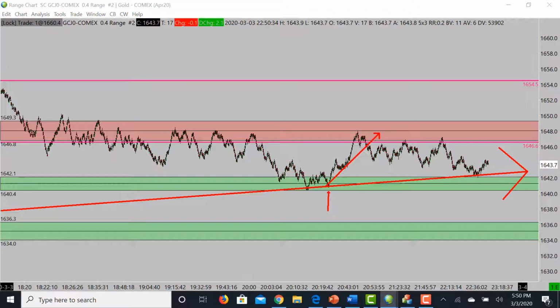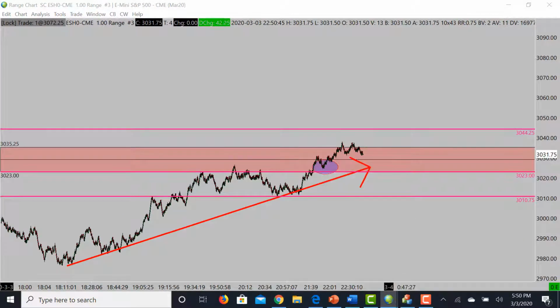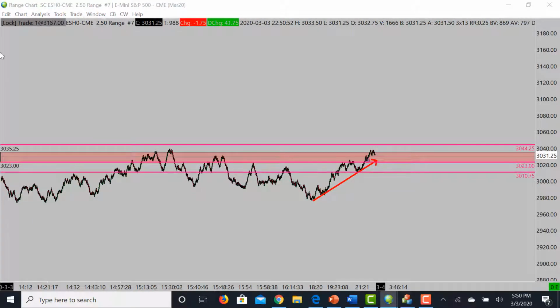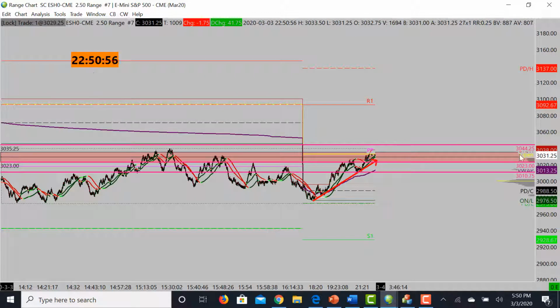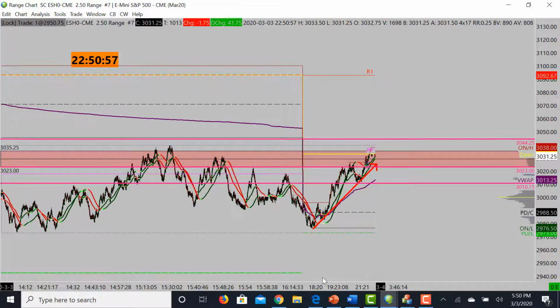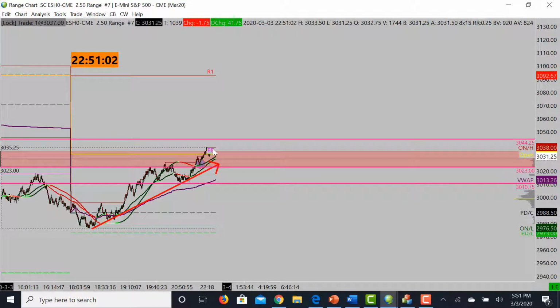Let's take a look at oil as well. In fact, before we go any further, let's see what the studies are showing us as well, right? Let's take a look at some of these studies. Throw these studies here and hide the studies, and let's view them just a little bit before we do anything. You see we touched that pivot right there, and again we're making higher lows. Everything's underneath the VWAP, the moving averages still holding this thing as some support, right?